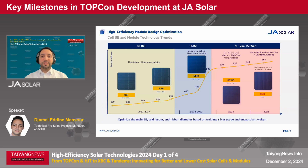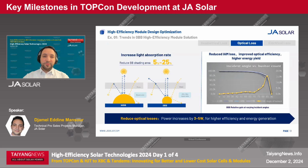Here is another factor at the metallization level, where the number of busbars has increased significantly, going through multi-busbar last year. This year, the small multi-busbars, until going back to 0 busbars with a 20% silver paste saving using the grid layout and ultra-fine round wire ribbons, by using electrical conductive adhesive, but also soldering is also considered at GA, for example, which will bring me to the next slide with the 0 busbar topic.